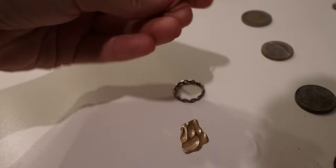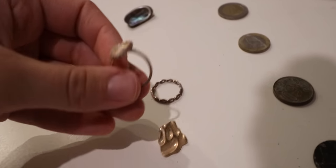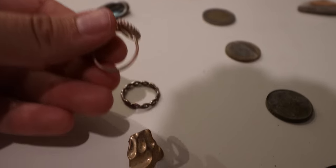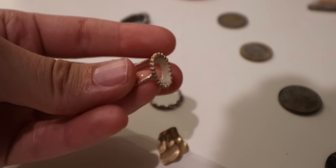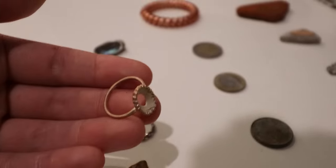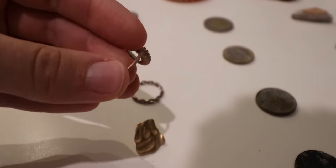And now my best finds of the day. First, I have this ring. I don't see any stamps on it. It's golden in color, but unfortunately I can't test it because I couldn't bring my gold test kit. You're not allowed to pack acid in your luggage, so I couldn't bring that with me, and I'm not sure where I can get that here, but if this is real gold, I'll let you guys know in a future video.